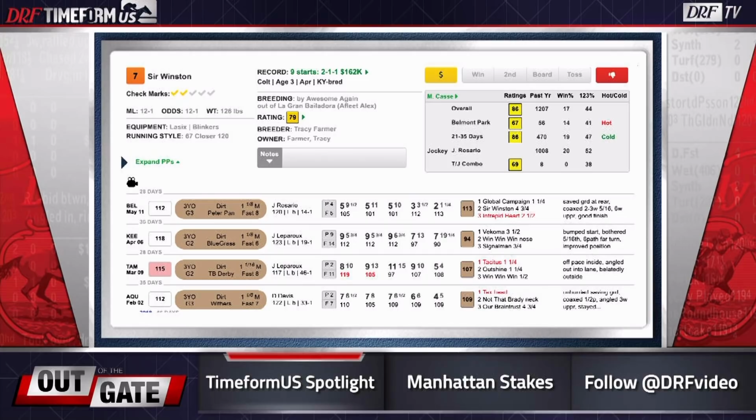I just think there are a lot of things pointing to Sir Winston in this race, and he might get a little bit ignored as Mark Casse's second stringer, hoping to get somewhere between 10 and 12 to 1 on him, and I think we'll do that given the amount of money that War of Will and Tacitus are likely to garner. So it's the number 7, Sir Winston for me as my pick in the Grade 1 Belmont Stakes on Saturday at Belmont Park.